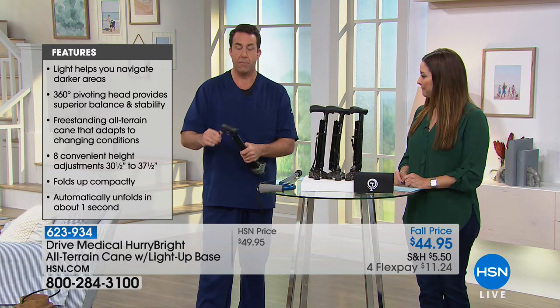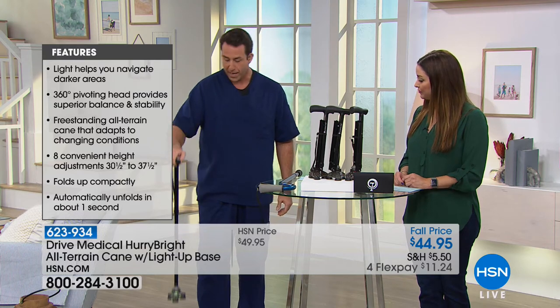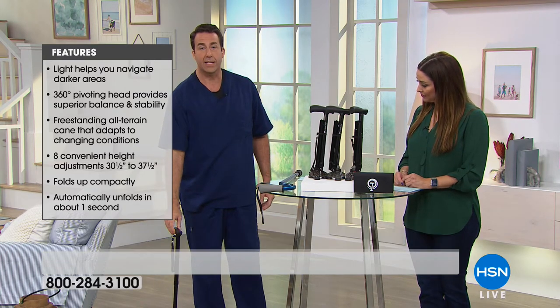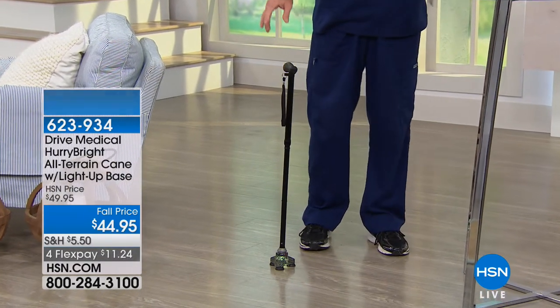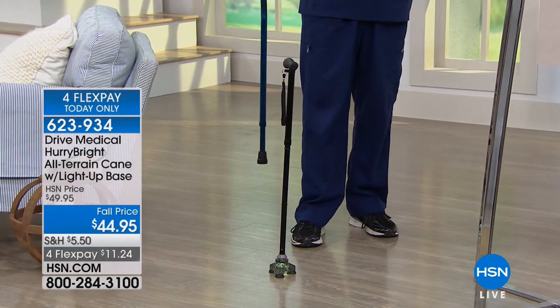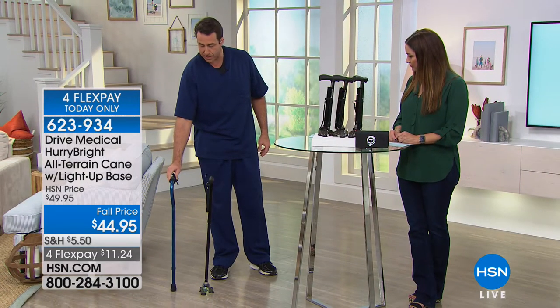So if you're not familiar with a Hurricane, this is it. It puts itself together. It's freestanding, okay? It's gonna give you those three points of contact, not just one, like a single point cane. Okay. And my dad has limited mobility issues. I brought my dad's old cane as an example. This is a single point cane.